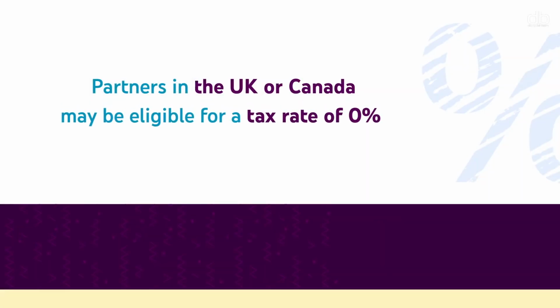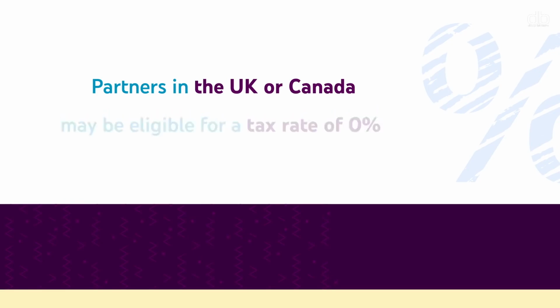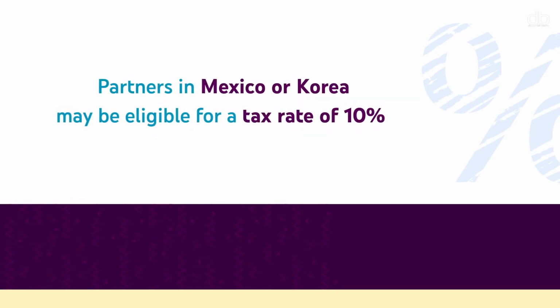This percentage will totally depend on your country or region. Some regions like UK or Canada may be eligible for 0%, and some regions like Korea will be eligible for 10%. And for people like me here in India, the percentage is 15%. This totally depends on your country's tax treaty with the US. So submitting your tax information will tell you how much of your money will be deducted according to your country.